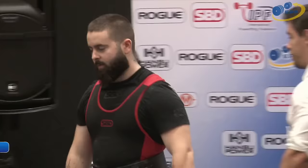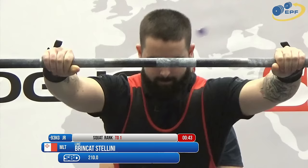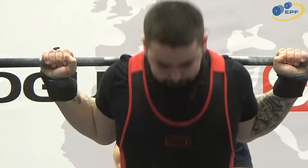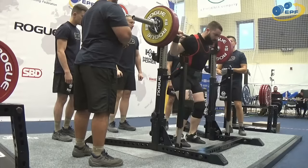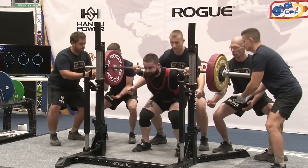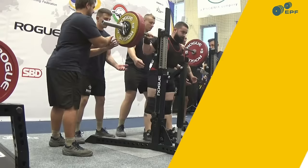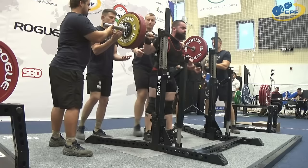Kilos for Luke Brinkat-Stellini of Malta, opening just 10 kilos below his current best. Gets nice and set under the bar in a low bar position. The weight moves well for him. Let's wait for the lights. 2-1, a good lift. It's a depth pull from the center referee, which is the hardest position to dial depth from. Usually, if you get whites from either side, you're probably going to be safe from the jury.